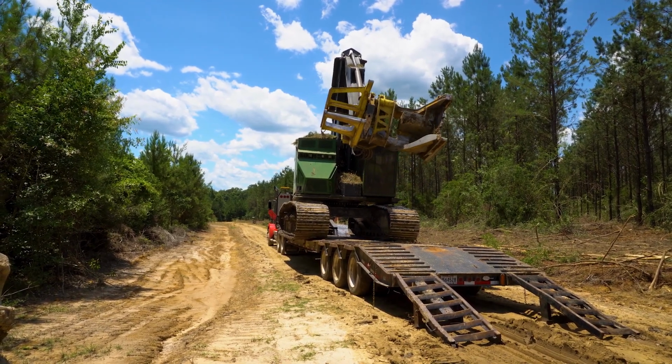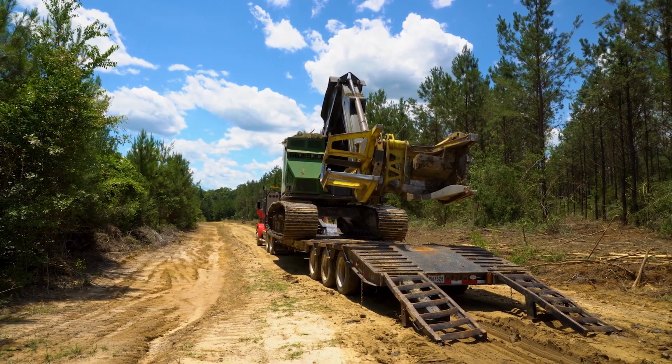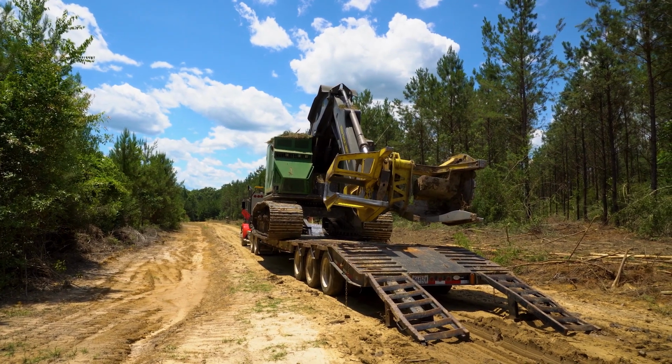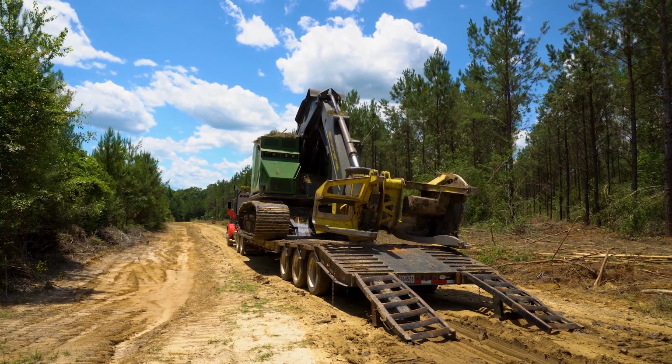We turn that head sideways like that and stretch it out, because my trailer's not exactly long enough for these bigger machines that we started buying. So that head lets the boom get all the way down where we don't tear no high lines down.